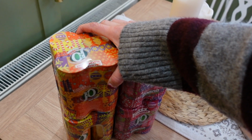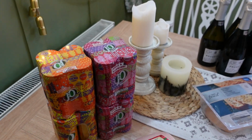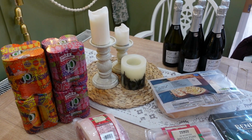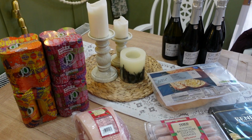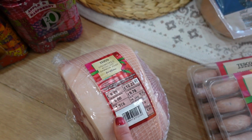So we've got 2 of the orange and passion fruit and 2 of the apple and raspberry. I also have 4 bottles of Cheshire, and I will order some other bits of fizzy to come with my last shop. The ham was on offer, so I bought this again.